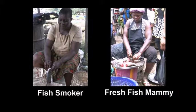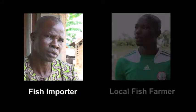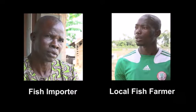But there is also competition between the actors, particularly actors at the same functional level in the value chain, but in different channels. The fish smoker, for instance, competes with the fresh fish mummy for supply of fresh fish from the farmers, and the imported fresh fish competes with the locally produced fish. This competition can be healthy as it promotes firms to innovate and respond to market demand.